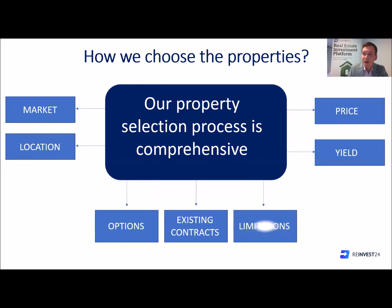Another very important aspect, if we're looking to keep the property for the long term, is limitations. These are usually hidden risks. Our team conducts a background check to make sure our properties don't come with any problematic issues, like obligations, third-party rights, or some errors with permits or anything like that. So this is something that we will look very deeply into.